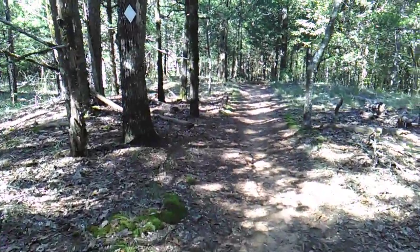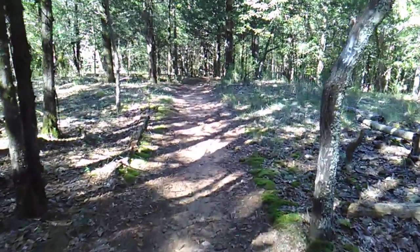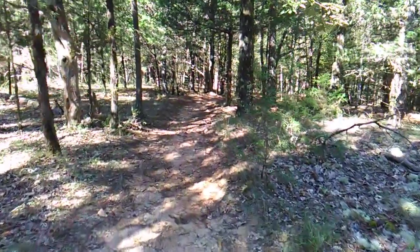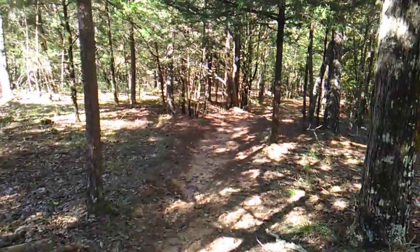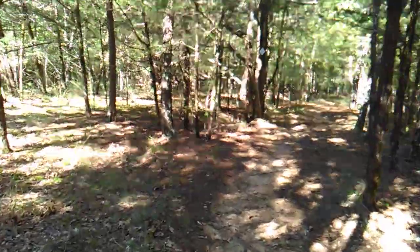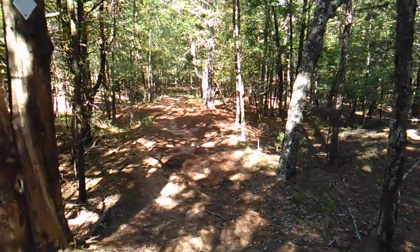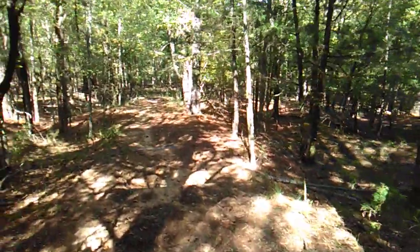Another white plastic diamond blaze there. This trail's pretty well marked these days. This is the second time I've been down here. First time was a while ago, about 9 years ago. And I didn't remember hardly any trail markings back then. So it's better than it used to be, and that's a good thing.